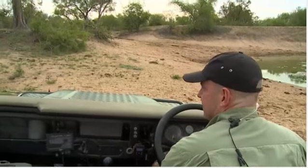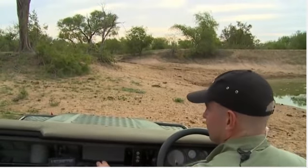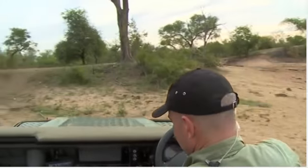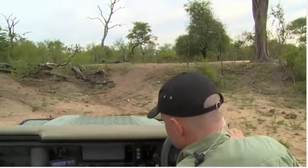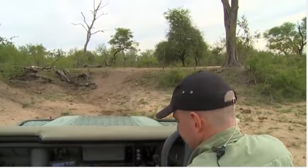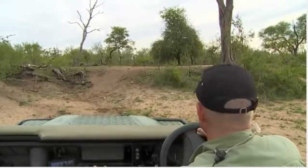Right, let's see if this Land Rover can do its thing up here. Right. Okay, Landy. Hold on, Andrew. Let's see if we get it in gear here.